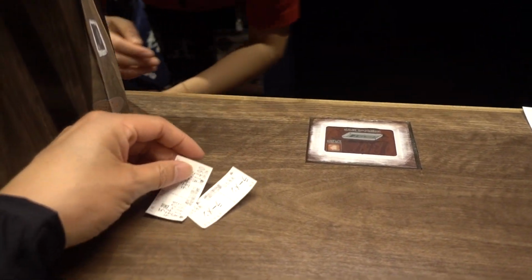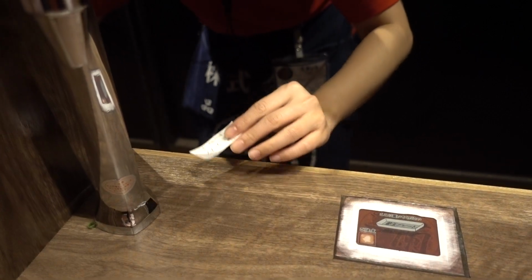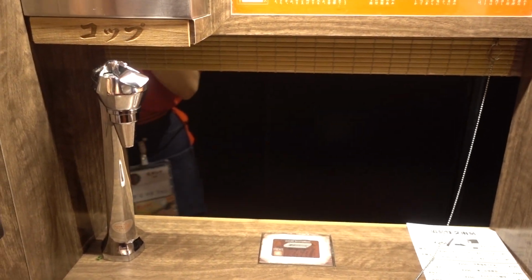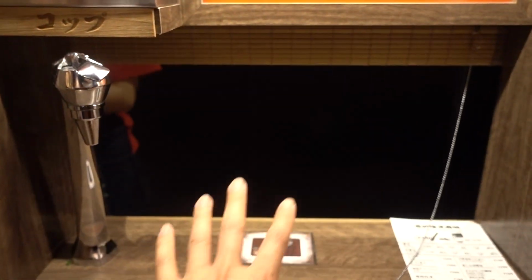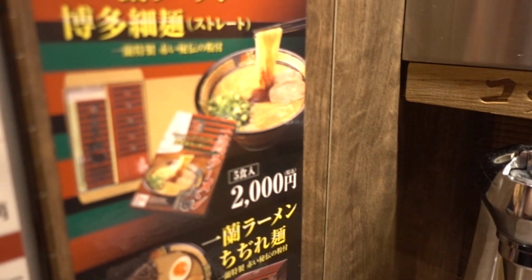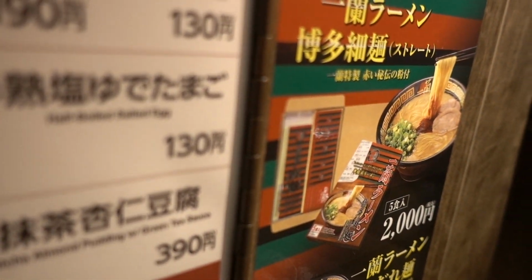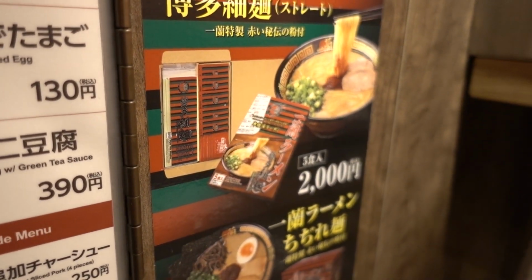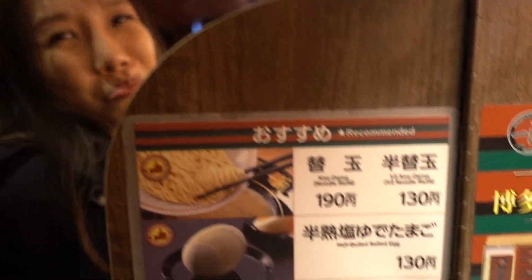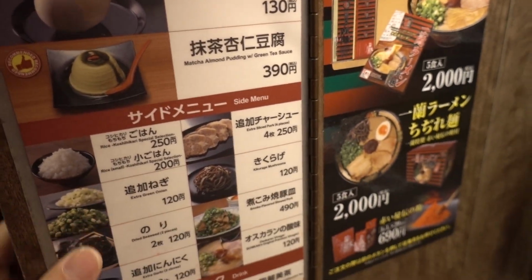We've paid for these tickets downstairs at the vending machine. The nice lady takes them, and then behind this counter, we can't even see her face. Behind this magic window that she just closed, amazing ramen is going to appear. There's no interaction between us. Yes, and if you came with a friend, good luck talking to them because they're stuck behind this wall.